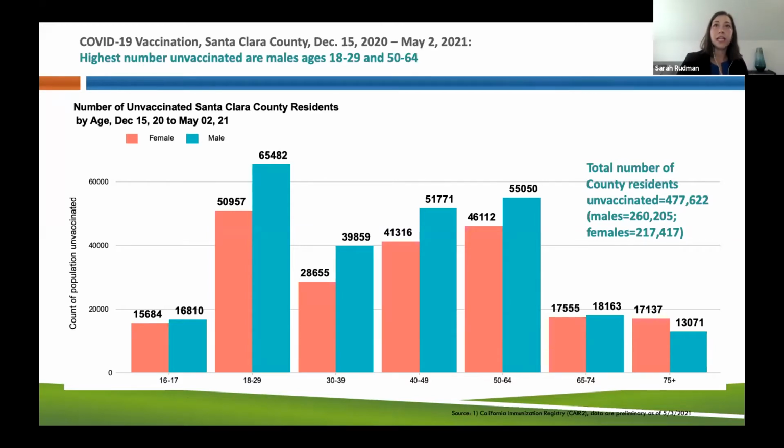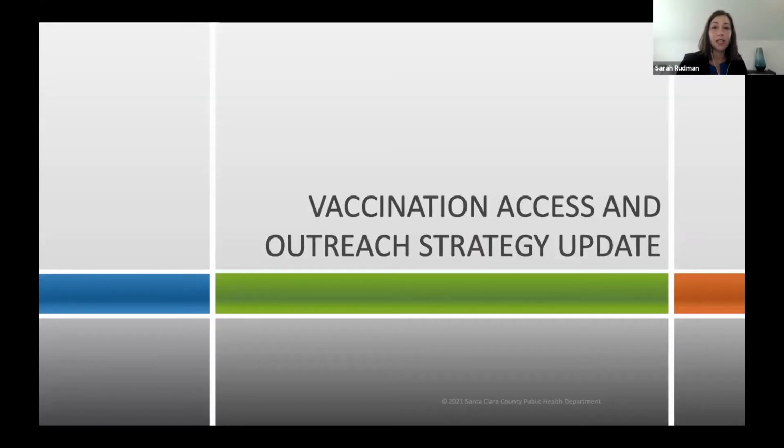Now, while our data on gender identity are limited, reflected here with the proxy of sex assigned at birth, we find that males are much more likely to be unvaccinated than females across every age group, except for the oldest age group where we have more females than males living. And so this is something we also want to think about. Why is it that males are less likely to be vaccinated, and what can we do to overcome either the hesitancy or the logistic barriers to making sure that that vaccination happens for males as well?